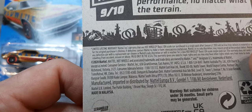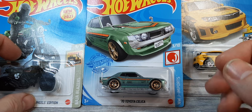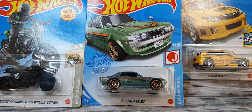2020 edition, again. So yeah, that's nice. I like the military finish on that one. Oh God, we just keep going and going.